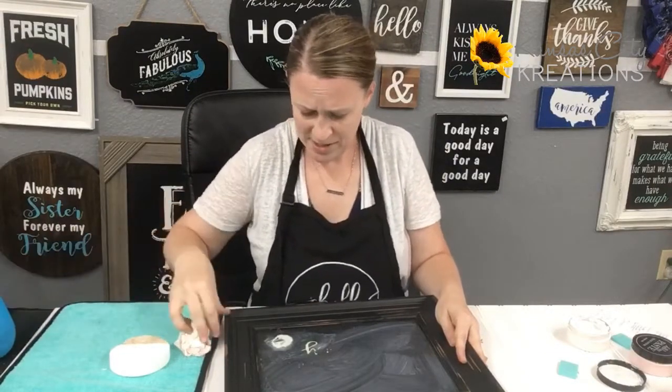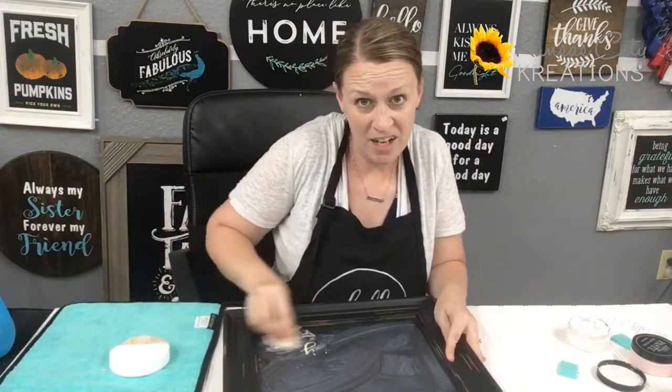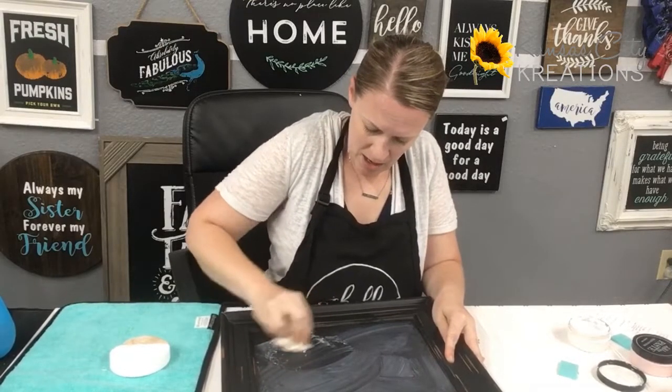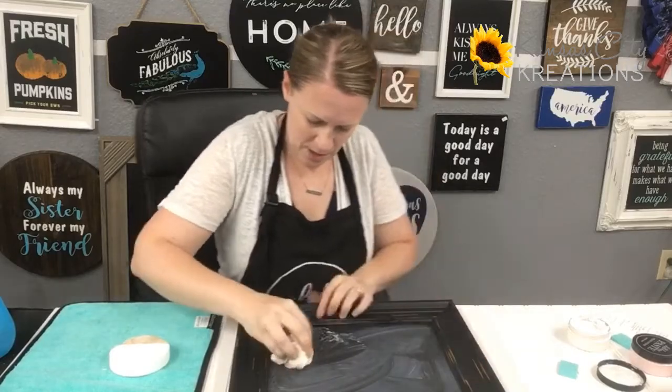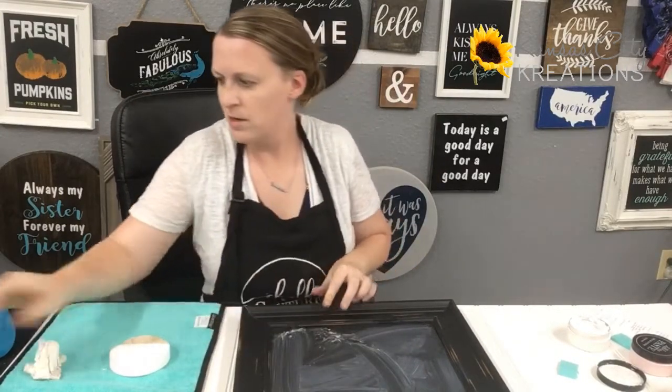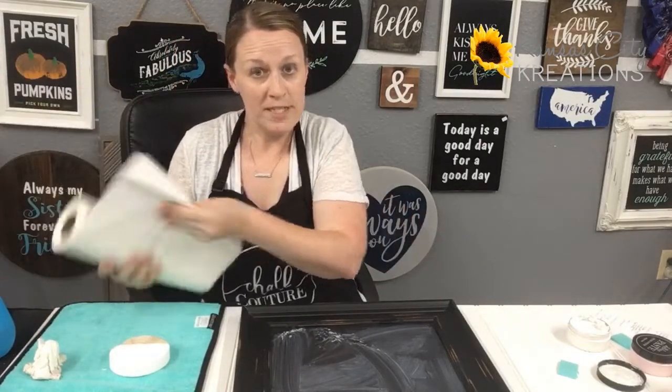As you can tell, even though this has been on here near a year and a half, this is still coming off pretty easily. So I'm going to get all of the paste off, and then I'm going to go back over it with my board eraser. Grab one more paper towel.